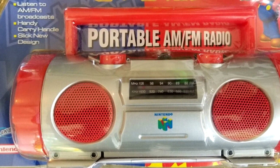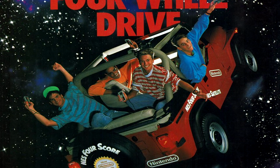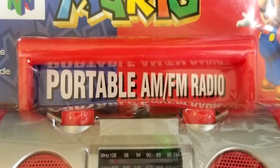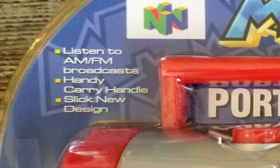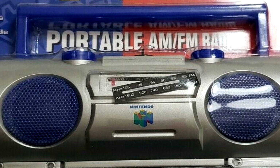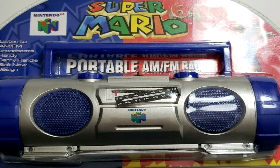But if you wanted to look really cool, then you had this one, because it's Nintendo, okay? It says you can listen to AM/FM broadcasts. It has a handy carry handle. Whoa, that's handy? Okay. And a slick new design. Yep, that's slick alright. So slick that it's falling off the radio. There were actually different versions of this AM/FM radio. Some of them came in different colors, and some of them came in different styles.